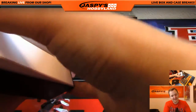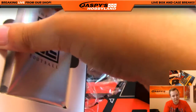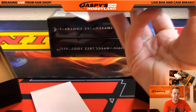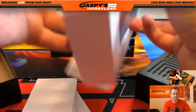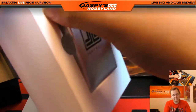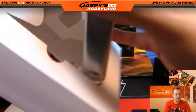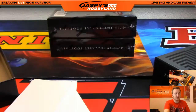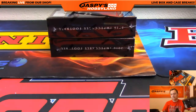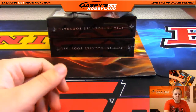These are kind of stubborn to get out here. Yeah, the yellow sticker. The pack was stuck in that little flap there. There we go. All right, here we go.